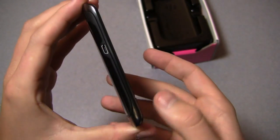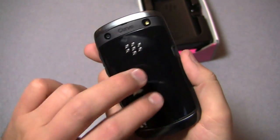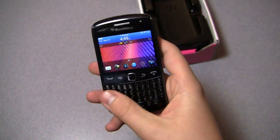And on the right side, you have your micro USB charging port, and then your 5 megapixel camera on the back with a flash and that Curve logo. Now it's got that glossy back, and you can see that it is quite a fingerprint magnet. So that's something to keep in mind.